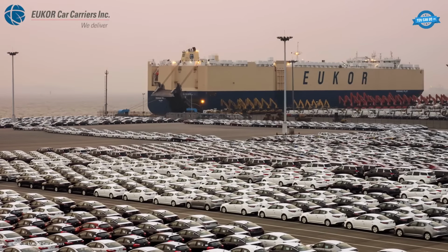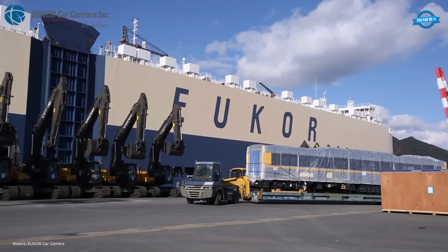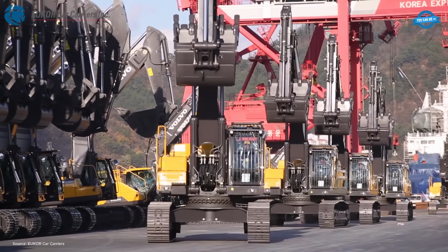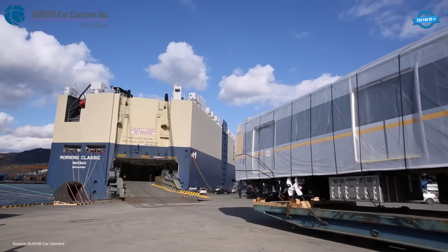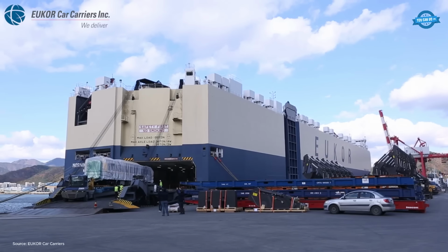Euchre Car Carriers uses advanced lifting and handling systems for breakbulk transportation. Roll trailers, Samson heavy lift trailers, and cassette systems enable smooth, secure cargo movement. Instead of traditional lifting, wheel-based transport minimizes risks and maximizes efficiency.